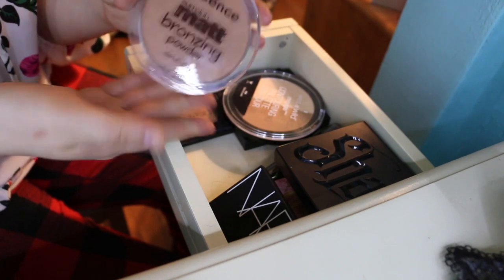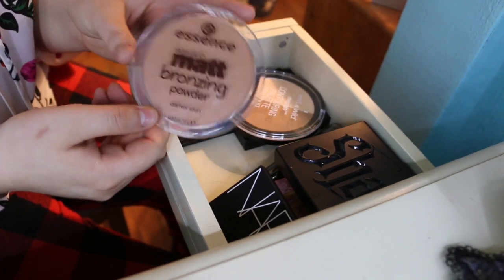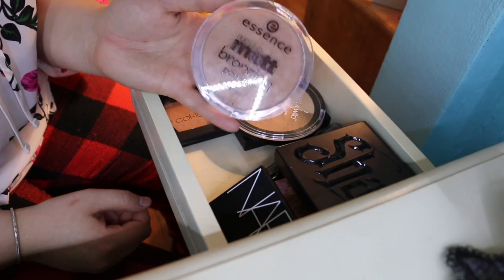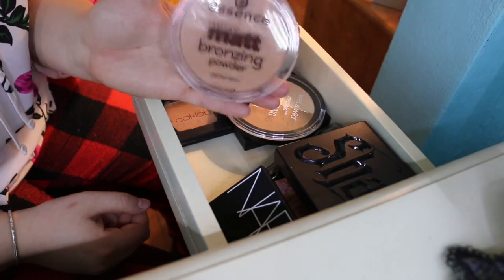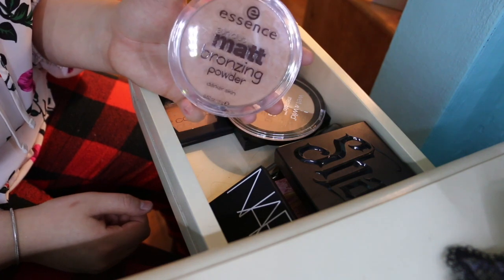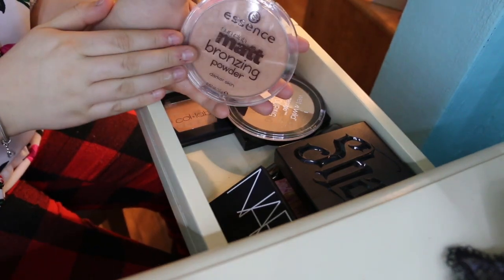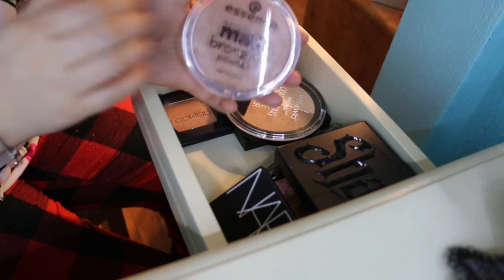In case you can't tell, bronzers were my favorite thing to try at one point in time. That's why I have so many. But I'm still going to keep it because, like I said, I love bronzer. If I do a full face of makeup, I never, ever skimp out on bronzer. I always use bronzer and I always layer it up. That's why I'm going to be keeping most of these. But I do love this and I do recommend it.